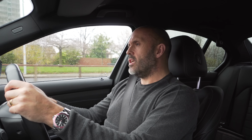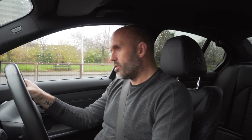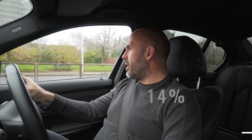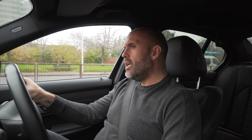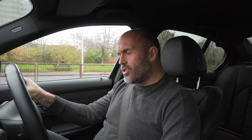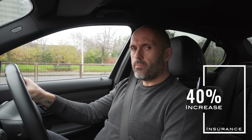I've done a little bit of research on this, and what I've found out is that a speeding ticket or a speeding fine can approximately increase your insurance premiums by 14%. However, a driving without due care and attention conviction can increase your premiums by 40%.